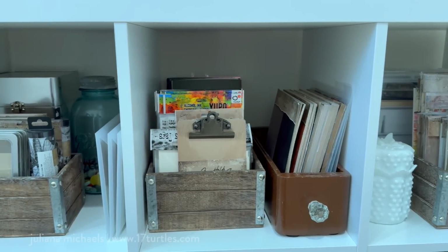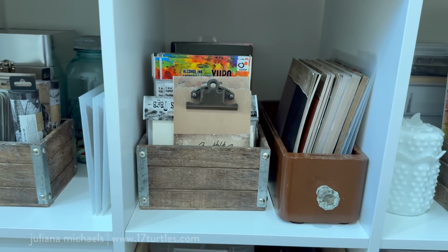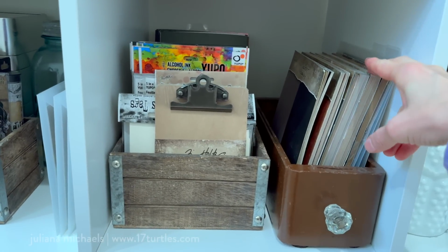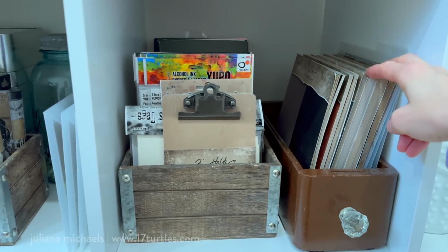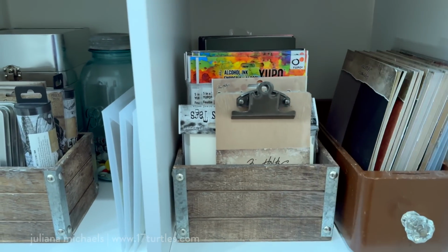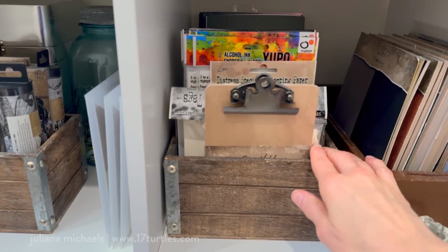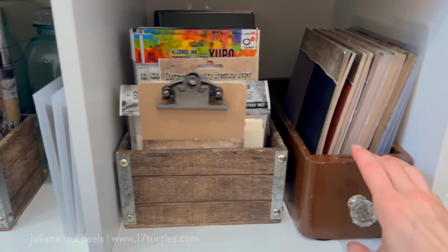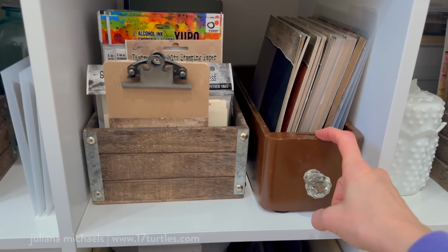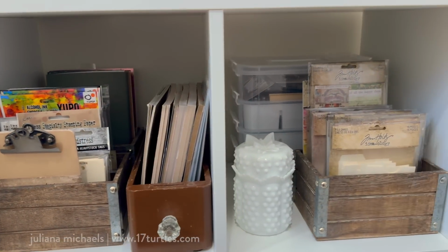In this cubby, I've got kind of my Tim Holtz papers, mostly. This is the 8x8 paper pads that Tim was doing there for a while, and then he's since switched to the other papers. I've just got a variety of the different papers in these little planter boxes, and then this is actually a vintage sewing machine drawer. It just kind of helps me keep all those papers together.